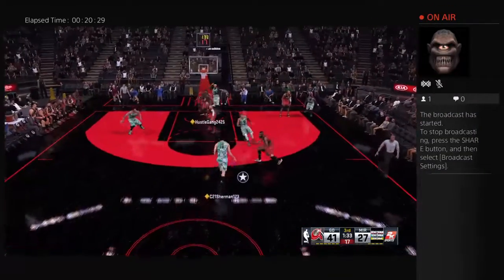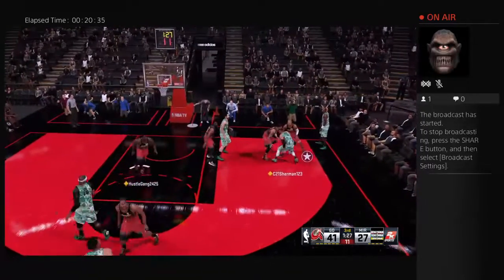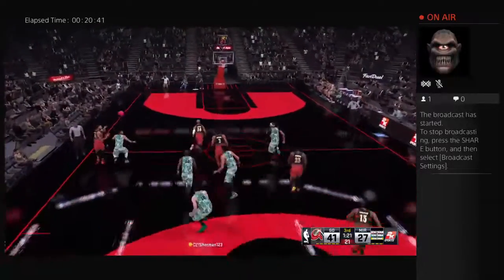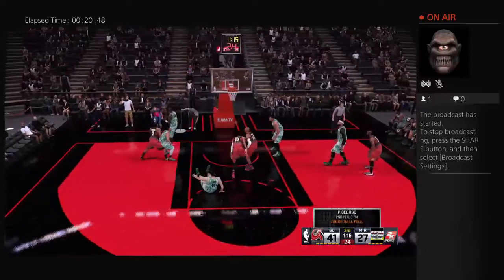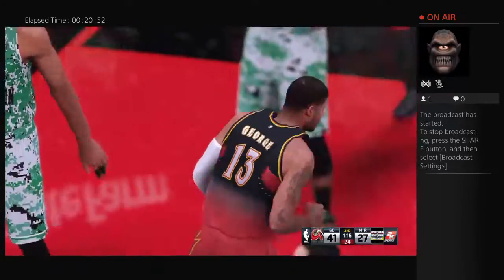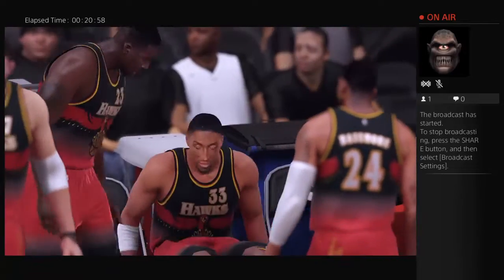Westbrook kicks to Stojakovic. The dish now to Davis. Leonard with the steal. 3-on-3. From deep, Harden. And it's Paul George with the foul. That's foul number 2 for him. Atlanta making some changes. Rice is checked in. And Pippen subbed in for Ray Allen.